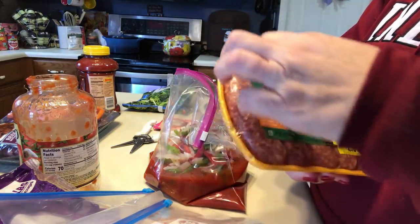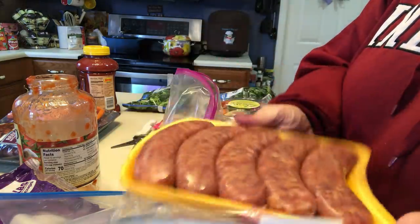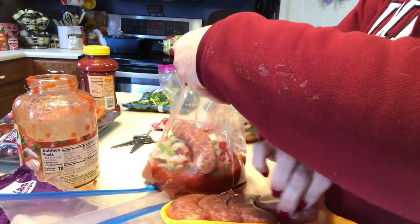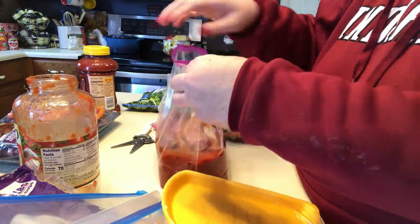This is really easy to put together. It'll be really easy for them to cook. All you need to do for this is to put it in a crock pot and let it cook all day for about 8 hours on low and serve it on hoagies with some mozzarella cheese.